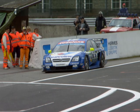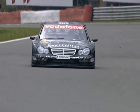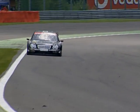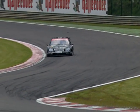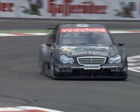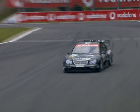Oh dear, Manuel Reuter, his car has stopped on the very last lap. But this is all about Mika Häkkinen, the former world champion, heading towards his first DTM victory. We haven't seen much of Gary Paffett, but I think Gary is just inside the points, or will be on this last lap, and that should keep him at the top of the table.